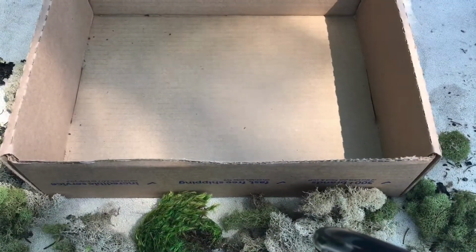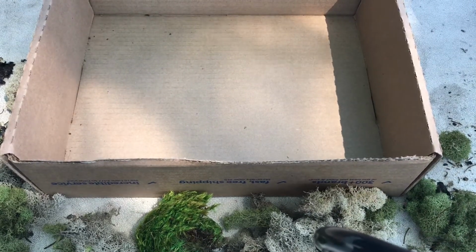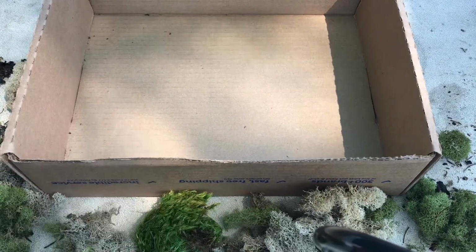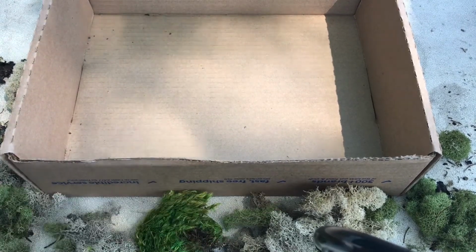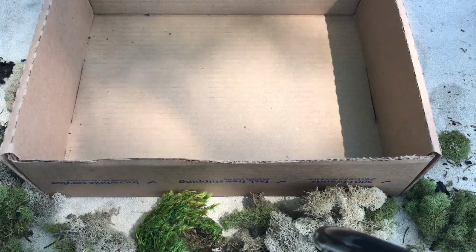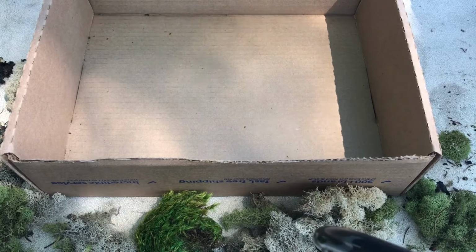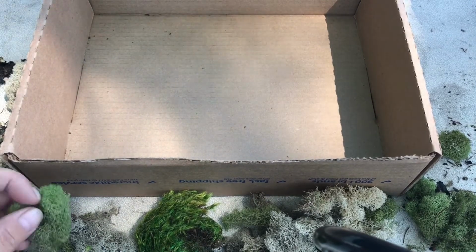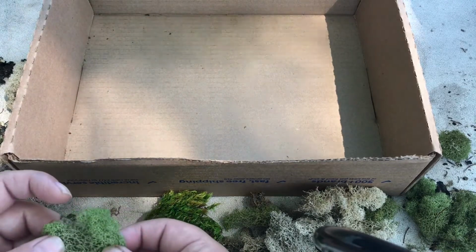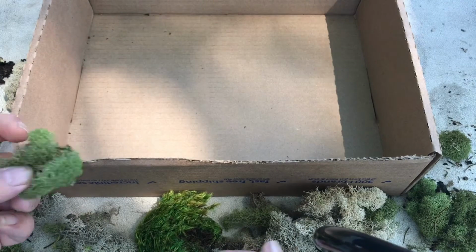So I'm out here in the garden, and I'm going to make a little shadow box with some different mosses and lichens. Now these I picked up at the craft store, and they sell them in big bags. You can just ask a grown-up to take you to the craft store and you can get all of these mosses and lichens. But you don't have to.